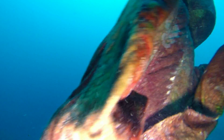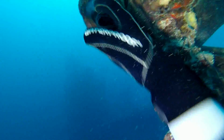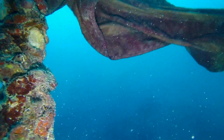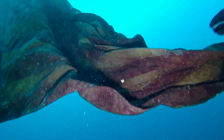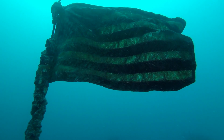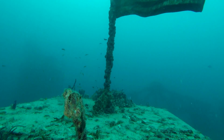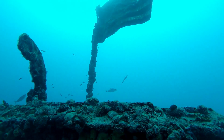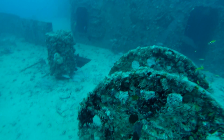There's not a horrible current today, but enough to move the flag. So we're going to straighten this thing out. There we go, much better. So we're going to back up, take another look at the flag there. And then turn around. This is now we're facing forward.